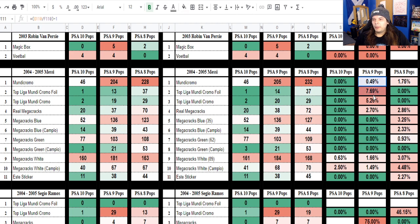So again, with the PSA 9s, if we look right here, the one that has changed the most, and this is where doing percentage base kind of screws me, the only thing that was added there was one Mundi Chromo foil from 13 to 14 in the pop, and that's the highest percent. So realistically, there's not a lot of these being graded.